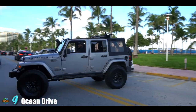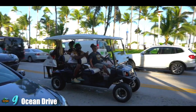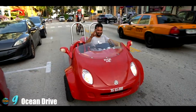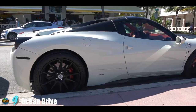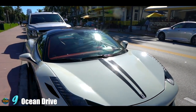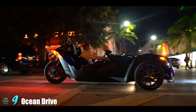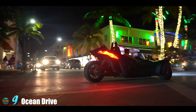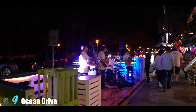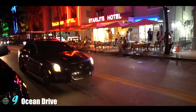Now, if you're into your fancy cars, it's also a supercar hotspot. Here you'll find many people, including international celebrities, driving some of the world's most expensive cars, as well as some awesome unique vehicles too. And during the night, however, there is a complete changeover, and all the restaurants, bars and Art Deco hotels are lit up by a colourful display of neon lights, and the strip is filled with live performance.